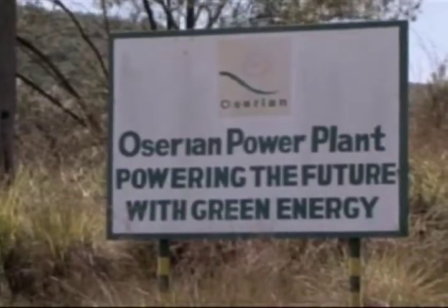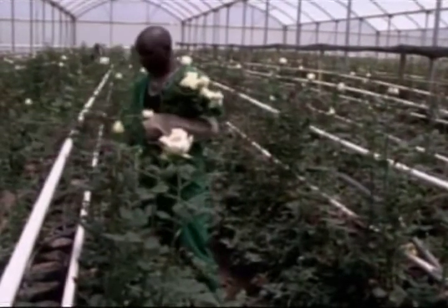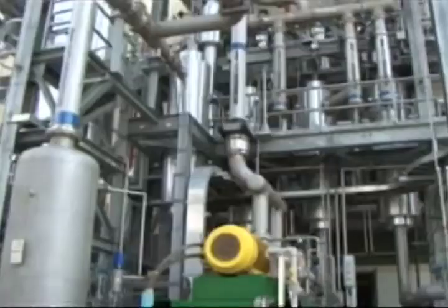The Oserian Flower Farm makes good use of energy from the existing geothermal wells, but better power generation is on the way. The geothermal prospects of Kenya itself will in the next years be developed. But the success of the project was even over and beyond because it showcased also to the other countries in the region that geothermal is indeed not a risky technology any longer, but a credible addition, a credible complement to the existing power mix.